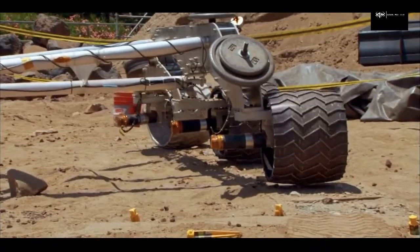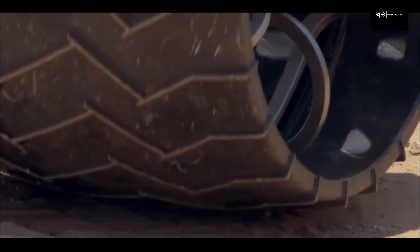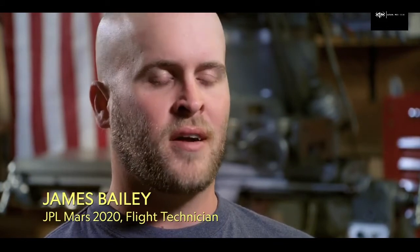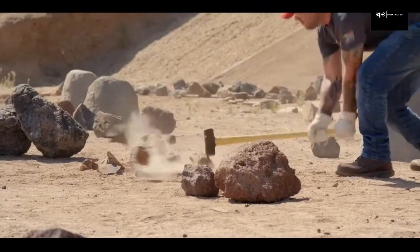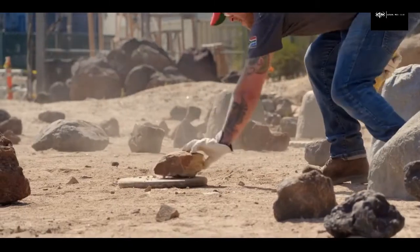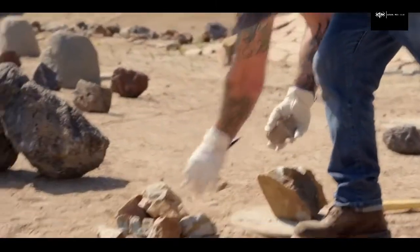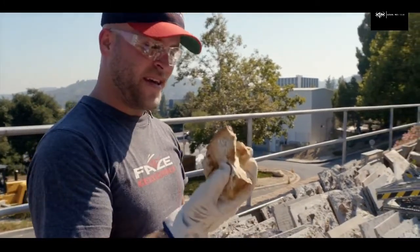Helping to build that track was James Bailey's introduction to the elite world of spacecraft development. I went up to what is known as the Mars yard, and I was handed a 20-pound sledgehammer and a bucket of rocks and said, "You're gonna break some rocks." My first couple months here at JPL, learning about spacecraft and the Mars mission, this was my first dose of it. And coming from the Army, it was the easiest money I ever got. So this is my beginning of JPL.